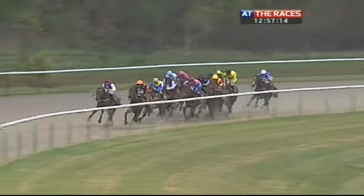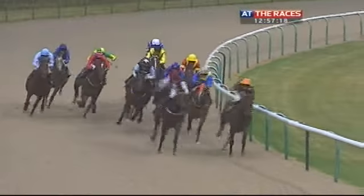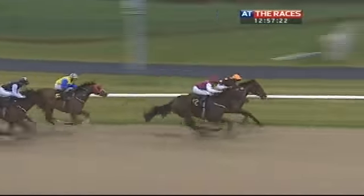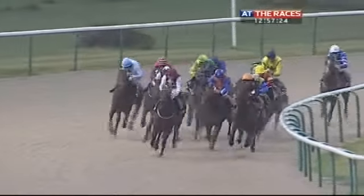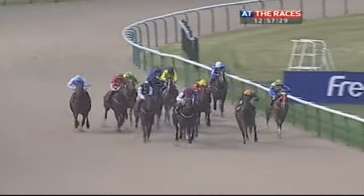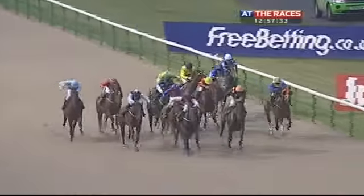He'd been possibly a bit better than the result on his previous start at Chepstow because he was on the wrong part of the track that day. And you see him forced very wide. He's got plenty to do here, and you wouldn't really say that he's going to get up and win. He takes a little while to knuckle down, possibly still a bit green. But once he gets in the clear, he finishes really well.